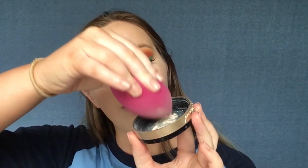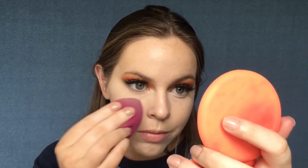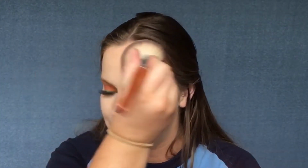I'm gonna apply my Born This Way powder. Born This Way. I feel like that should have been a collection with Lady Gaga. Taking about that much powder in the lid, dipping it right in with my beauty sponge. Boop, boop. I'm gonna dust this under the eyes. After applying with a sponge, I like to just dabble over with a brush. There's not a bunch of product, it's just one area of my face. It just kind of disperses it out more and blends it all over my face.